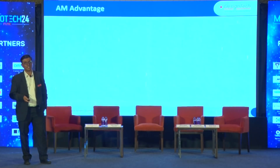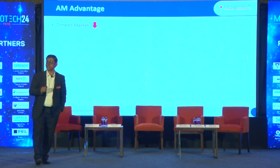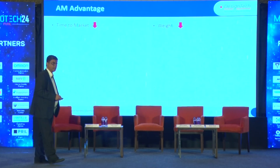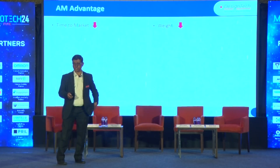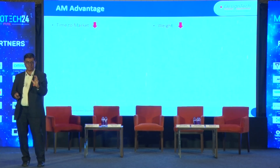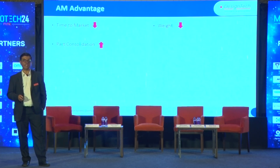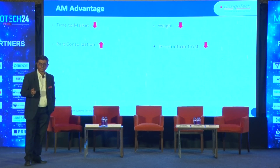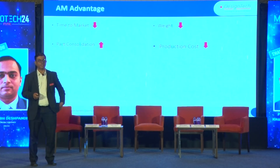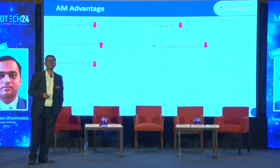So if you look at the advantages, time to market, yes, additive manufacturing helps you in reducing the time to market. Weight, definitely yes, it reduces a lot of weight because you can consolidate your parts. You can do a totally different design with the design freedom, absolutely no problem. Part consolidation, very high, you can use it. Production cost can definitely be reduced a lot. We have seen some cases where we can bring inventory cost down to a minimum.